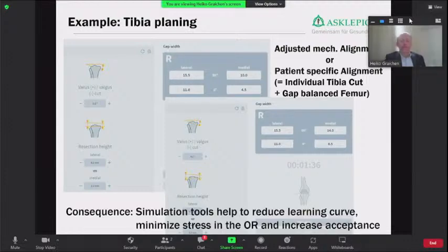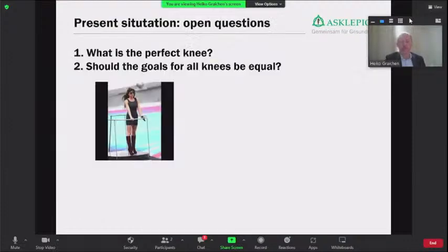So the good thing is this simulation tool helps you to reduce the learning curve. And as you have done that before you go into the theater, you have less stress in the OR, and it increases the acceptance also from the team for the robotic system that is introduced in your center. But we still have open questions.